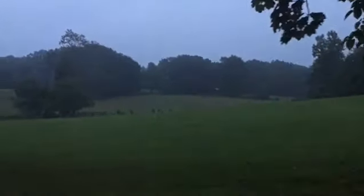So look at all this rain. I see a bunch of deer way over there in the field. I don't know if you can see them. You see those deer running through the rain right there in the center of your screen? They might not be showing up because of the weather conditions, but it looks like 1, 2, 3, 4, 5 deer running across the field, running for high ground.